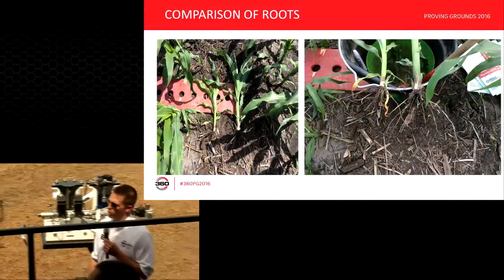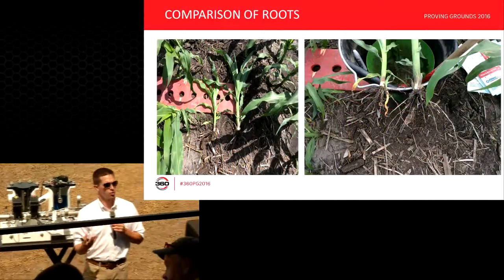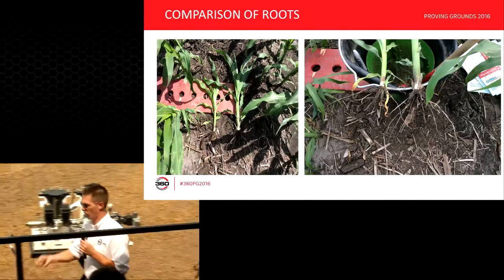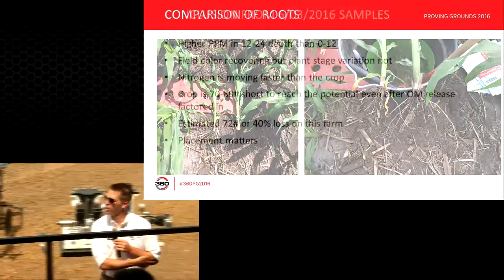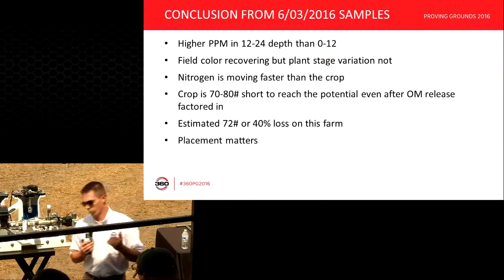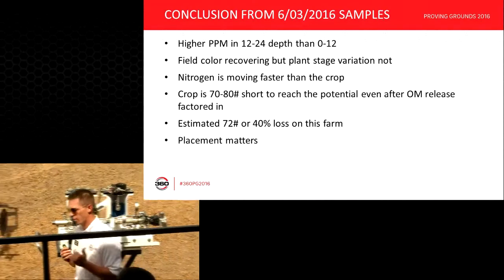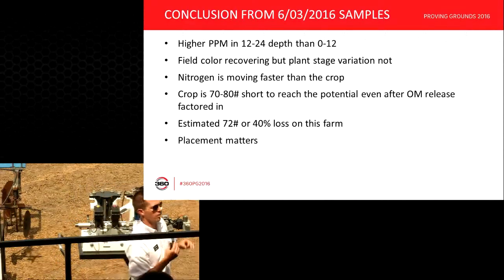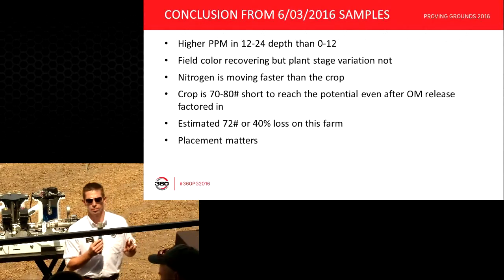And here's a close-up of what the root structures look like. Larger, more robust root system is going to lead to better health later on, more water and nutrient extraction. So as we look back at those graphs, if you notice the bottom was the 12 to 24. What we were finding is in that nitrate band, we were finding more nitrates in the 12 to 24 than we were the 0 to 12.